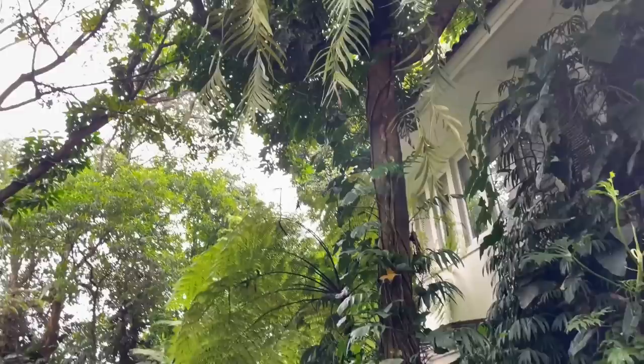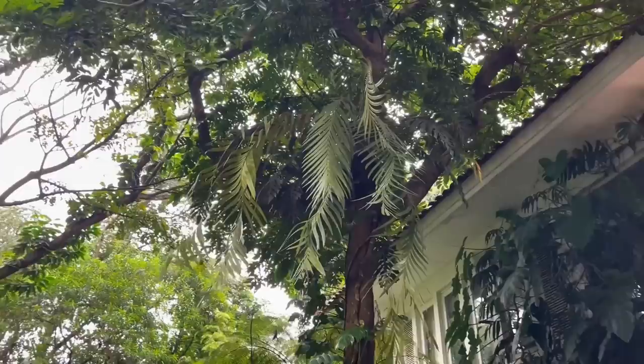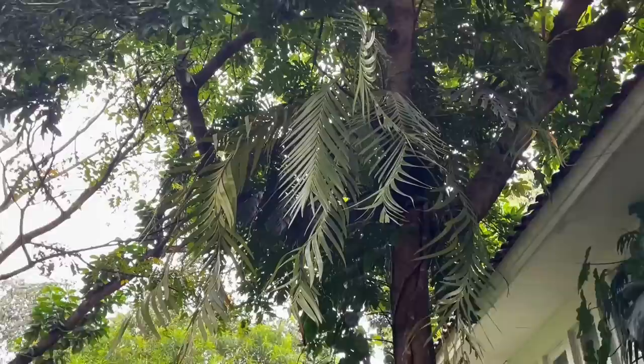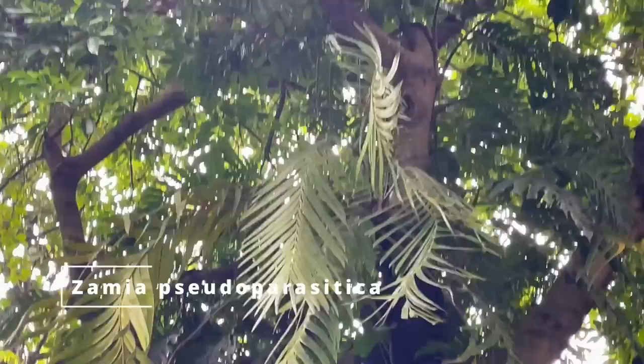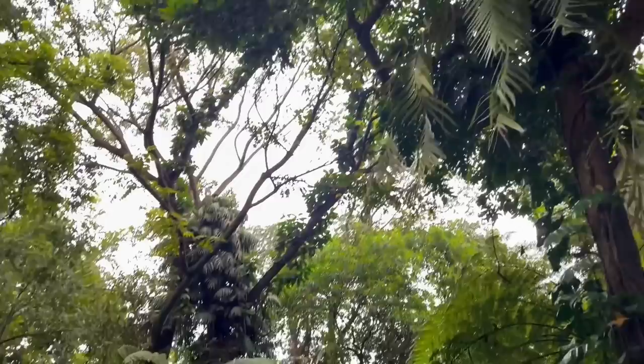Do you want to talk a little bit about that? Oh yeah, that is a gift from my German friend who lives in Costa Rica. He got it from Panama. It's called Zamia pseudoparasitica. It's the only cycad that lives on trees. That's crazy. And you have one and you have two, right? I have two. It's supposed to be male and female, but we never pollinated. Has it flowered? Yeah, they flower sometimes.